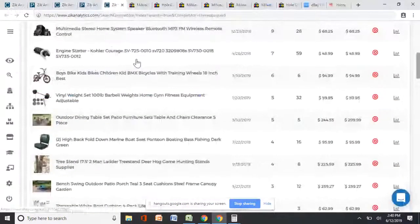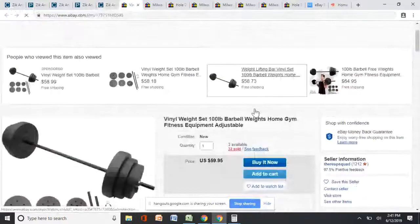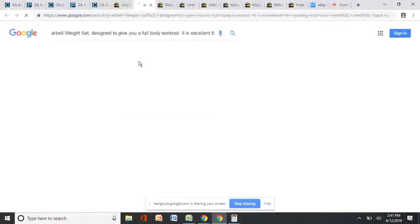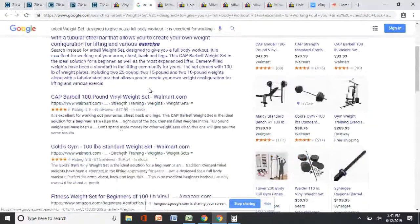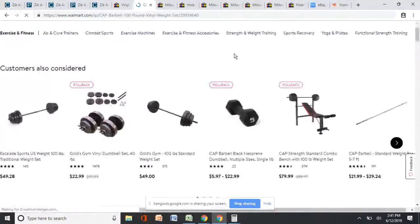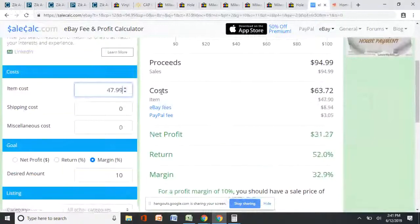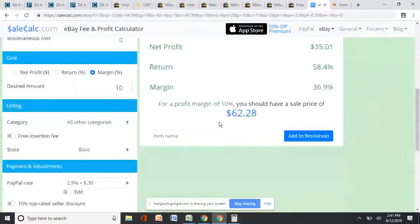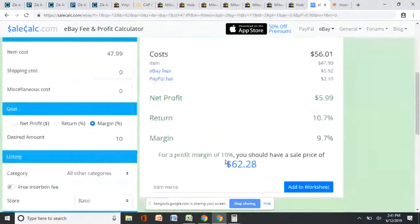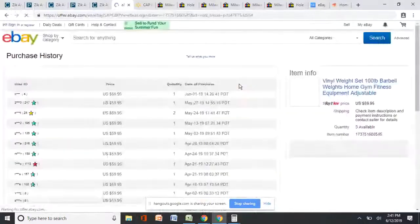All right. And then maybe this one. So the last 5 days right there. Then we'll just go and I'm gonna paste the thing here. It's 100 pound. Yep, there we go. And then it was a $47.99 charge. Break even at 10% is 62. We'll say 62 here. Yep, that is correct. How much did he sell it for? 59. Let's double check.